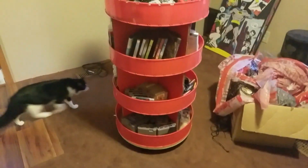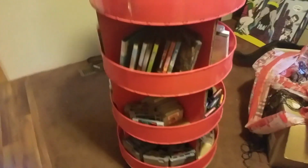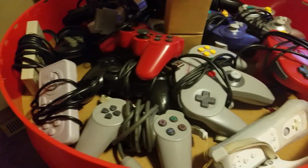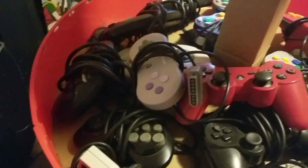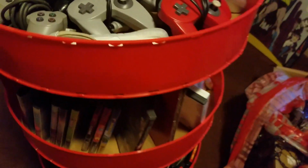And then here's the back room where I have... This is the junk room. Not gonna lie, this is the junk room. We have this cool little thing that used to be a Coke display, and now I put on my... Edward's also touring with us, where I have all my games, all my controllers, starting from PlayStation 1, regular Nintendo, Super Nintendo, Sega Genesis, GameCube, N64, and so on, with a little Wii controller.